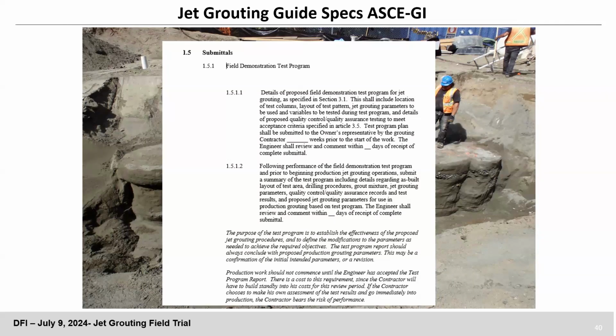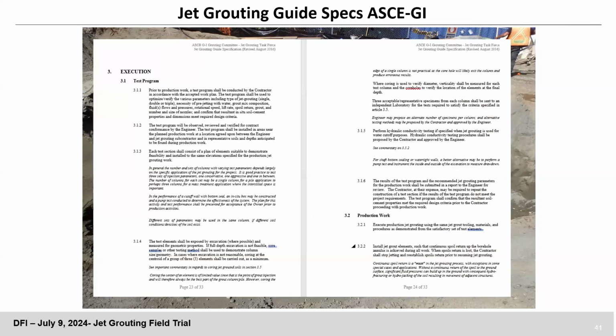In this document, the field test is quite well defined, I would say. There is one first part related to the submittal. The submittal, and you can see here, there is one part in italic with some comment that I found quite interesting. There is also, in the execution, a lot of description of how in theory the field test should be done.